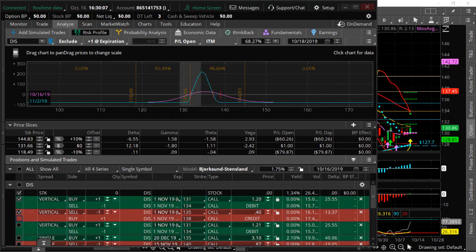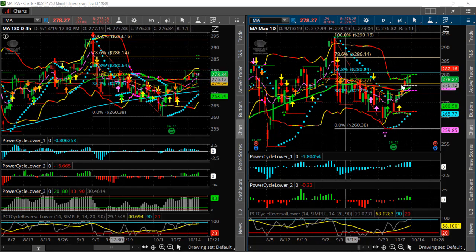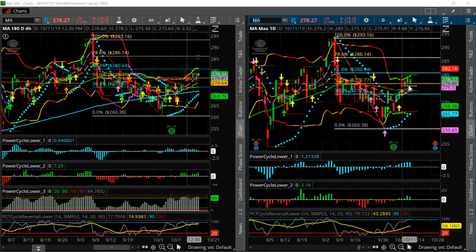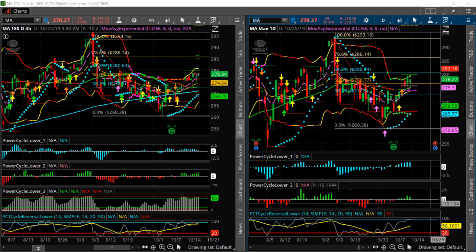The other one that we liked today at PowerCycle Trading was MasterCard. MasterCard also has a very nice squeeze. This is the daily squeeze. You can see the price consolidation churning sideways. It's back above the 50% retracement level from this swing high to low, and back above the major cluster of moving averages. We've got the 4-hour momentum shifted up, so a really nice low-risk trade setup was to do a call condor for next week in the 25 October series.